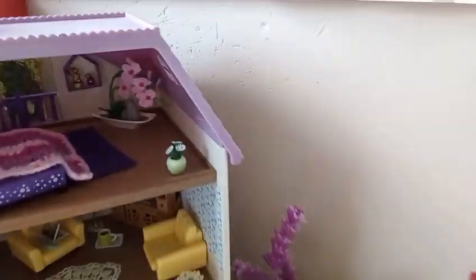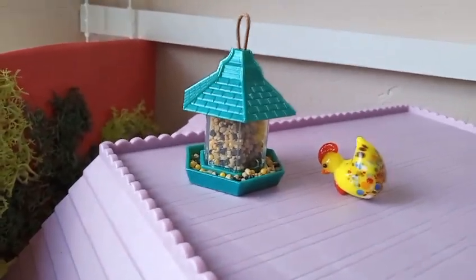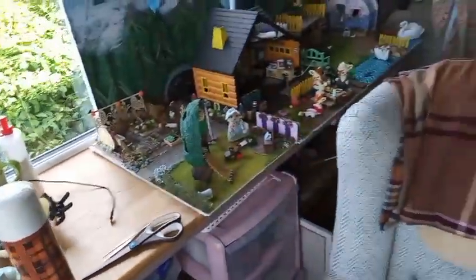And what else did we get in that range? I think we got the flowers that's in Daisy's bedroom. We got the feeder up here. Somehow the chicken's made his way all up here. I think we got a bird. There's a bird somewhere that's meant to go with that, but I've probably put the bird elsewhere on the display. And what else did I get?